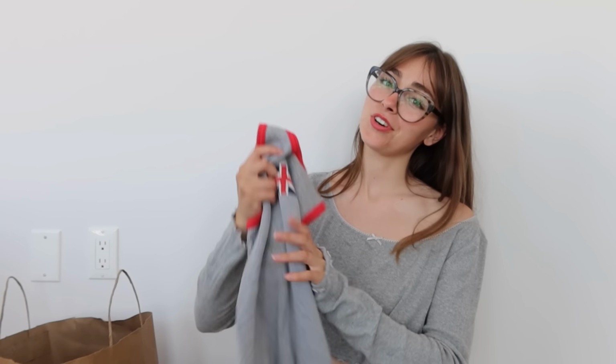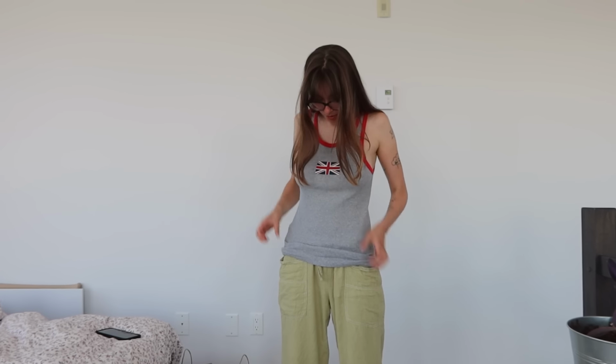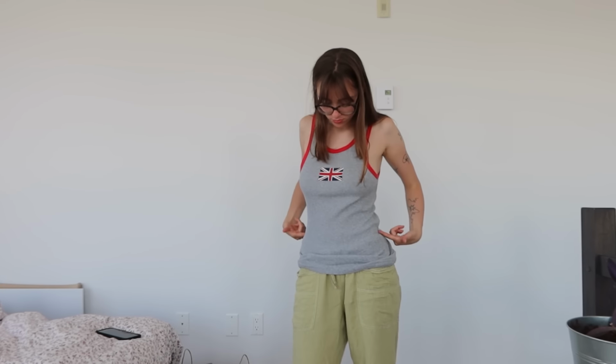Okay, kind of similar, but then I got this UK shirt. Is this the UK? I thought it was cool and I thought it would be easy to match and wear. So let's put it on. I really like it. It's just really long, so I'm probably gonna cut it. Not cropped though, but I don't know.